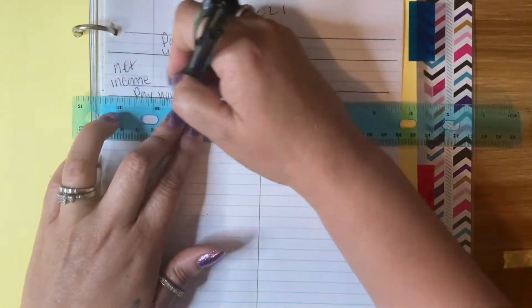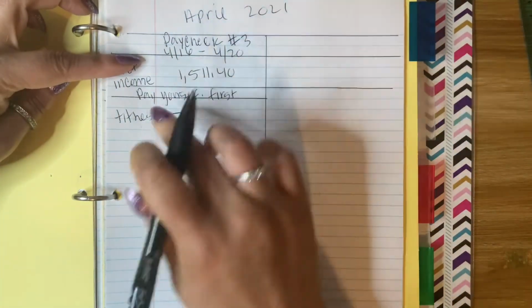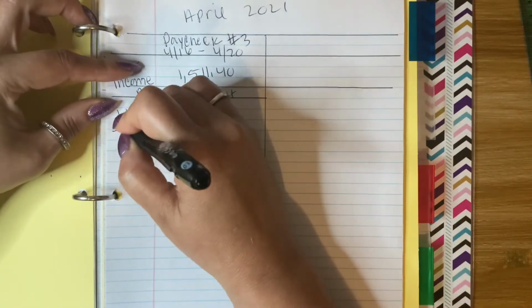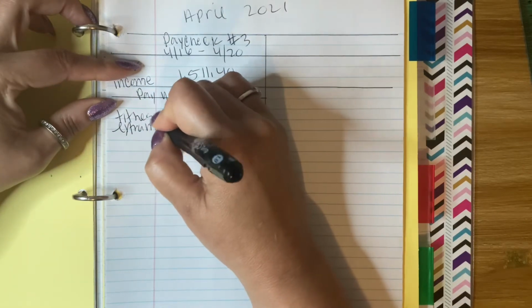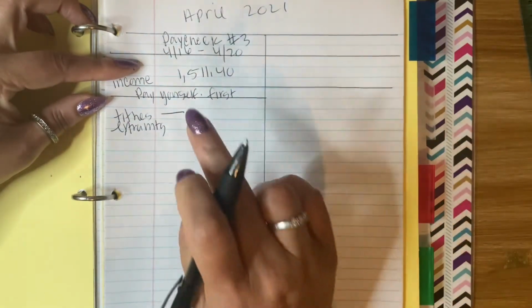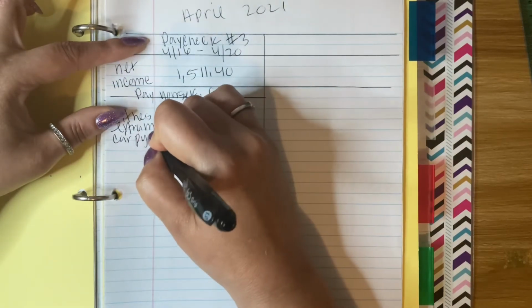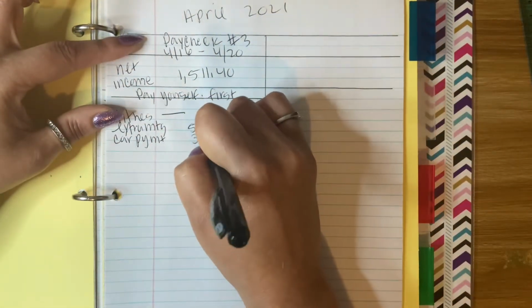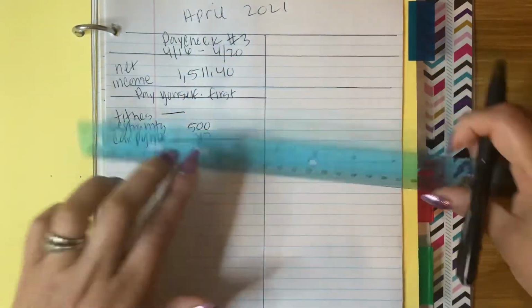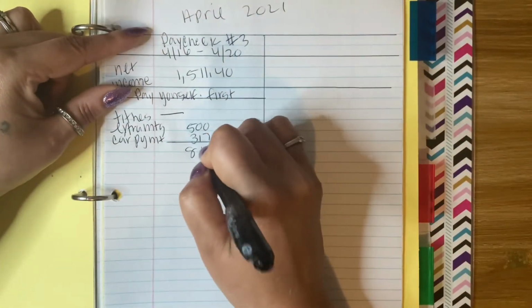So for this week, let me add here tithes. I'm going to put a line because it's already been deducted, it's already been paid. Extra to the mortgage, we're going to work with $500. We're sending $500 extra to our mortgage. Next bill is car payment, $317. That is just the minimum payment. We are focusing right now on paying off our mortgage. That total is $817.